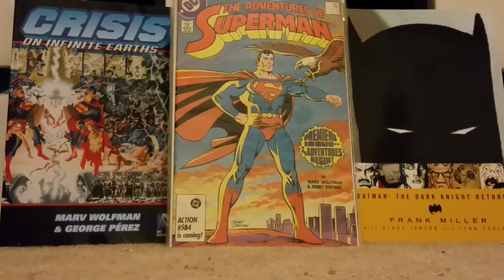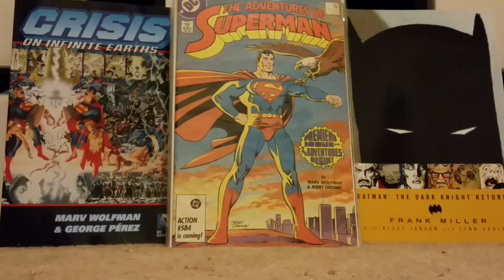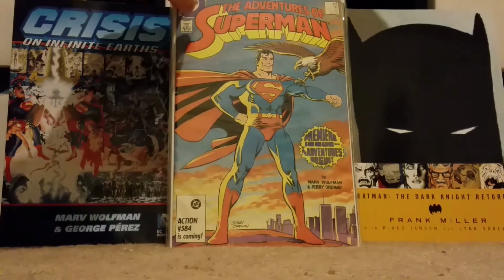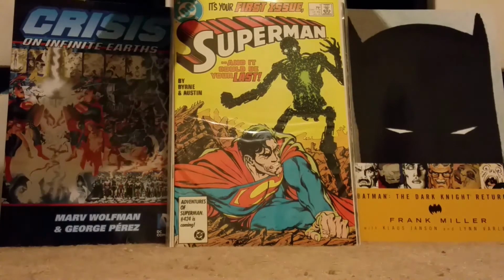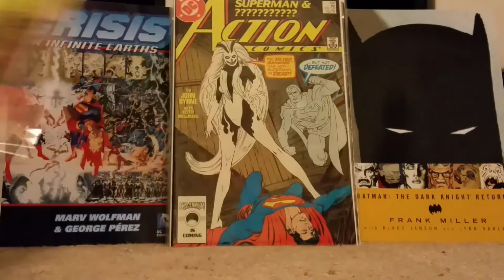Next is The Adventures of Superman 424. Premier issue. So this was basically when Superman, the Volume 1 Superman, became Adventures of Superman, and this was the first time it was titled that. And then he got another Superman series right here, this is the Volume 2 Superman run. John Byrne on this one as well.